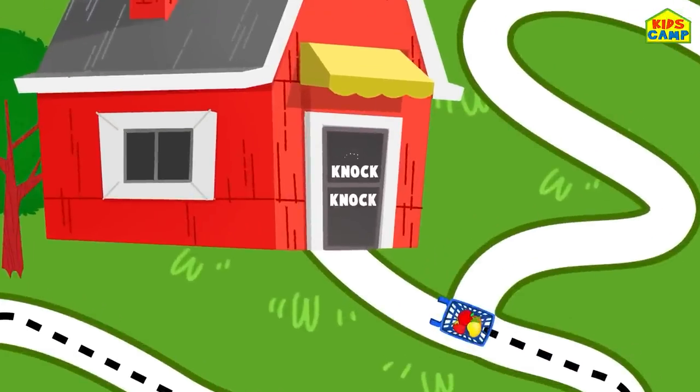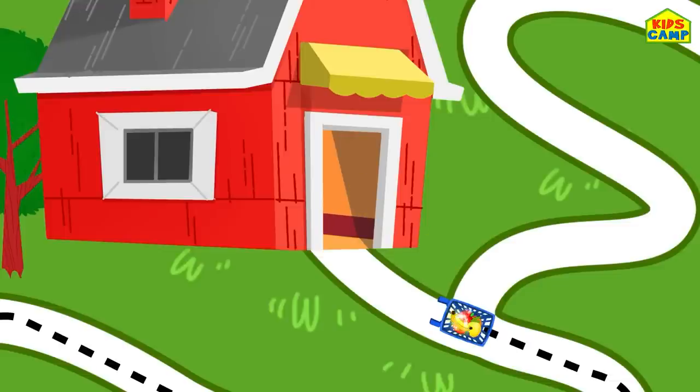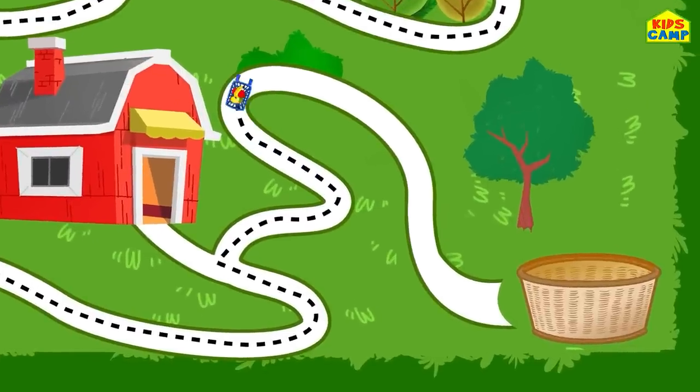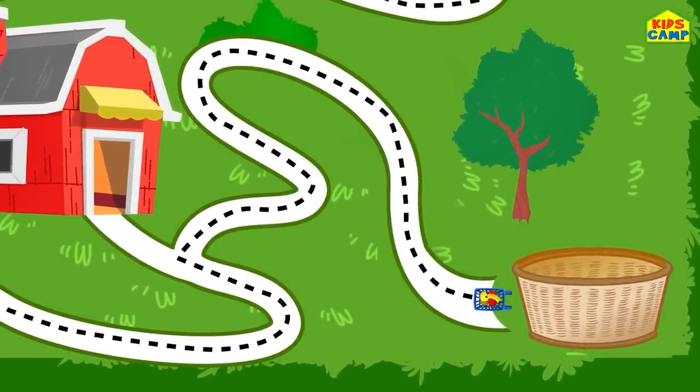Knock, knock! Hi! Do you have some fruit? A banana! Yay! Into the cart! Let's keep going! Yay! We've collected all our fruits! What did we get? A banana, a mango, an apple, a strawberry, and an orange.